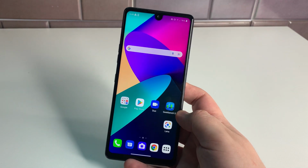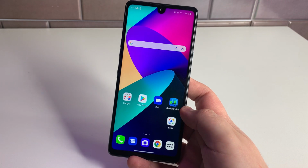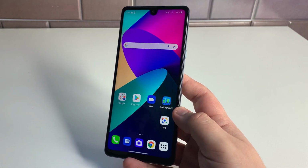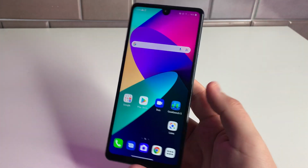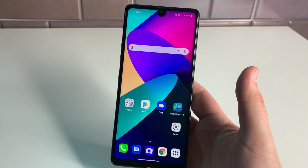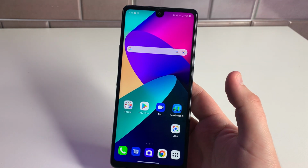Yeah guys, really love this phone. This is probably going to be my last video on this phone, so RIP Stylo 6, but you guys should be good for another year. Playing with this phone for the last few days and seeing that it still runs decently, I would say you guys are good for another year until you have to upgrade.